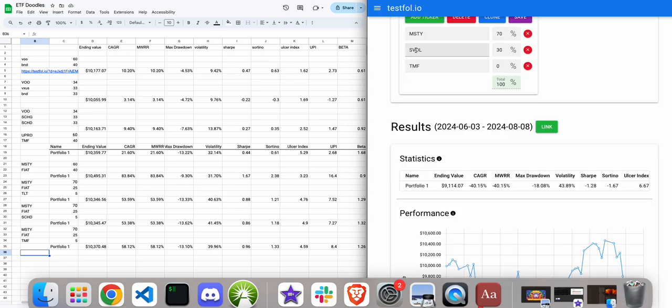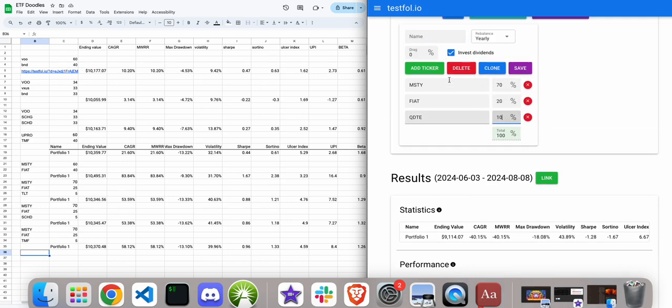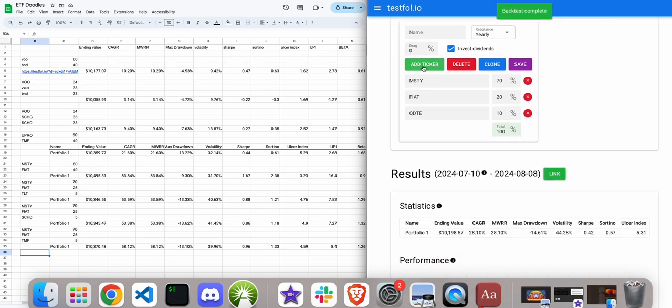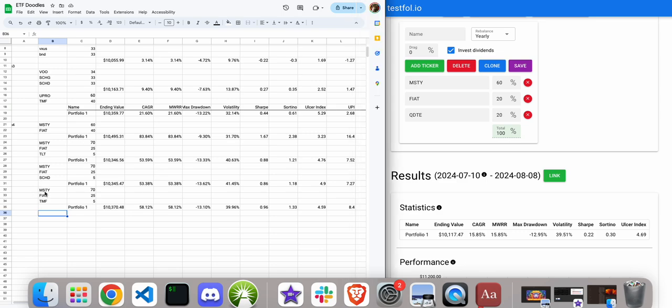Oh, also, while we're doing this, if we do fiat and QDTE, and we'll just do 20 and 10. So my thinking with this, if we do like 60 and, okay, so I'm going to copy this over. Fiat, QDTE, and that's 60, 20, and 20, so it's like a 60-40 split.